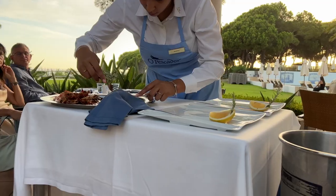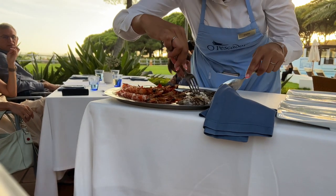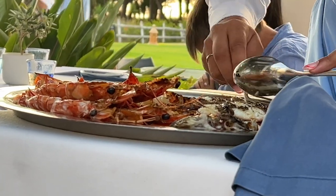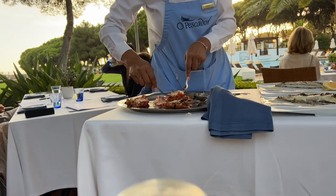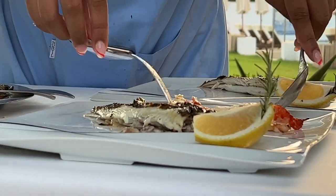Very good white wine. This very well could have been our favorite meal of our entire Portugal trip. And for them to come out and prepare it the way they did, right in front of us on the table, was really something special and created a lot of ambiance. The meal wasn't cheap, I will add.